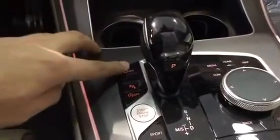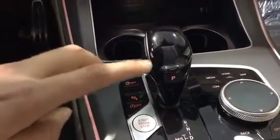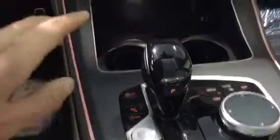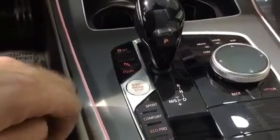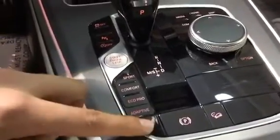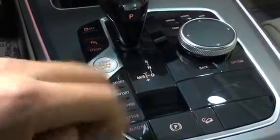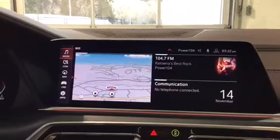Right down here is our traction control, park distance controller, auto start and stop, and they moved the start and stop button from this bottom corner on the right side down here. It's kind of different to get used to. Our sport buttons, comfort, eco pro, and adaptive mode, auto hold, electronic parking brake, as well as hill descent. And then right here is our iDrive controller, and we do have iDrive 7, so the new upgraded iDrive system.